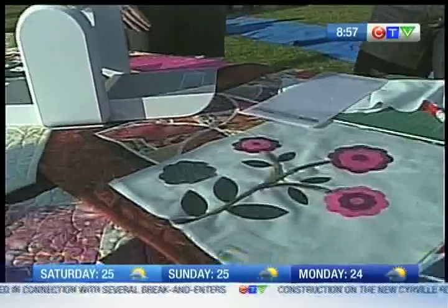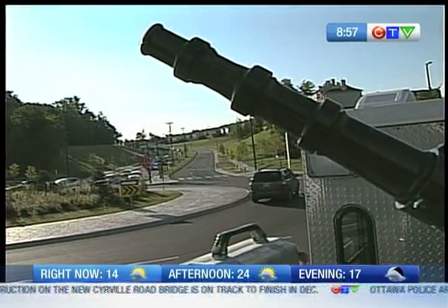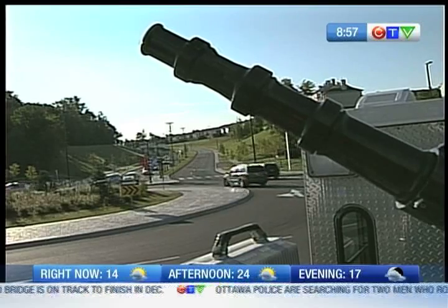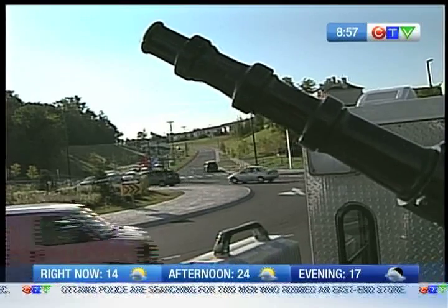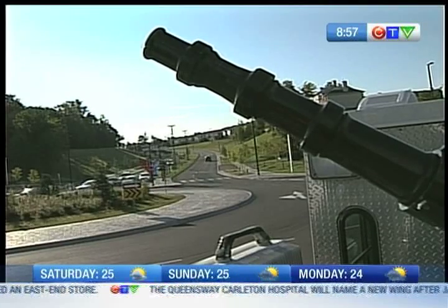All right, we are going to take a short commercial break. We have a number of firefighters that have been joining us around. They've been gathering this morning. They've kept their shirts on, but they took their shirts off for the calendar. Calendar looks pretty impressive. We'll have the details on that coming your way after this.